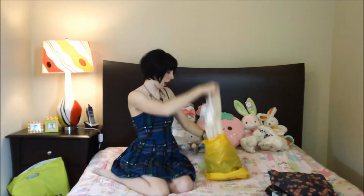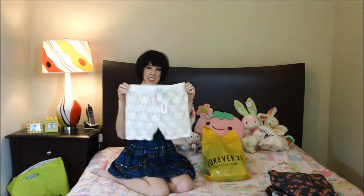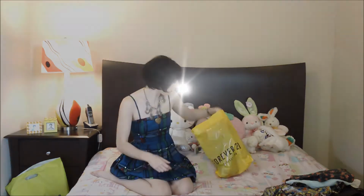And then I bought these. They are like $7, $6.80. I actually bought them because one of my friends posted a link to Steampunk Couture, and one of the models was wearing something like this. I was like, oh my gosh, I need to buy this because she was wearing them. So I'm easily influenced. Very easily influenced. Don't do drugs, you know, don't be like me, don't be easily influenced. Actually, I've never done drugs in my life.